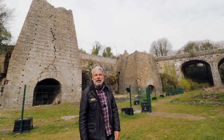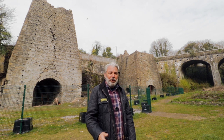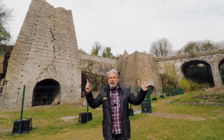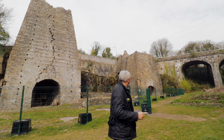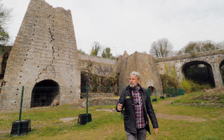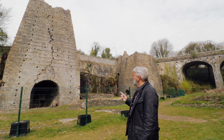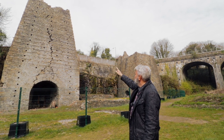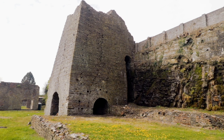I've now reached Neath Abbey Ironworks, founded in 1792 by two Quaker families, the Foxes and the Prices from Cornwall. As you can see, look at the size of these blast furnaces. They're meant to be two of the best preserved blast furnaces from their time in the world. That one, 20 metres high, 65 feet. And I don't know if you can see, they were built against the cliff face.